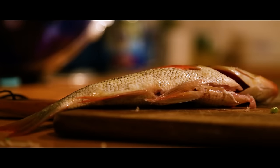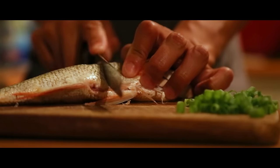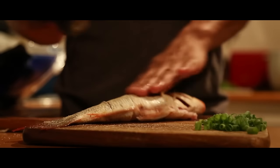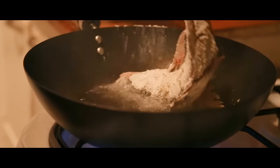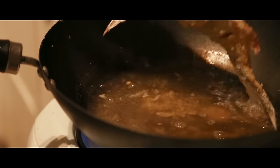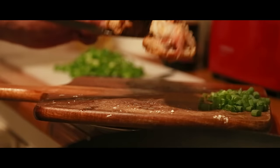Shot a small little emperor, this arbor, and real simple, just put a few slits in it, rubbed it with salt, white pepper, just did a little egg wash, and a bit of corn flour at the last minute to keep it crispy. Heated up some oil in the pan, in the wok, and probably about 5 or 6 minutes total frying time, I'd say.